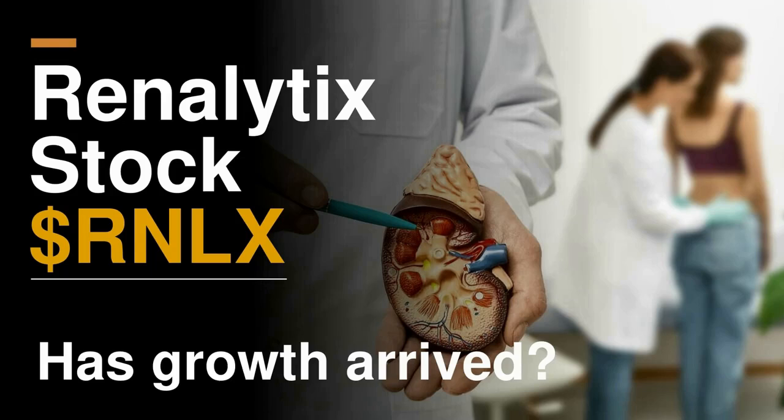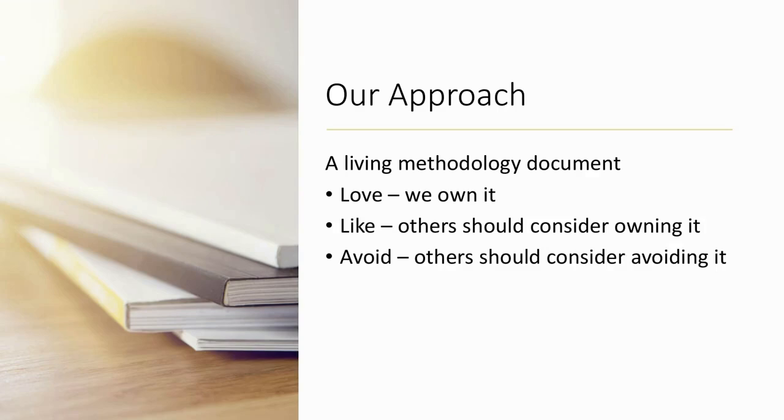Now, before we get into that, I want to take a step back and talk a little bit about our approach. We have a premium subscription offering, and as part of that, we have a tech stock report and also a tech stock catalog that has about 420 stocks. And each one of those stocks we've given a very simple rating to. So we either love it, that means we actually own it in our own portfolio. We like it, which means we think others might consider owning it, or we avoid it, in which we say others should probably consider avoiding it.